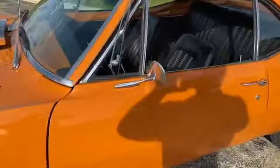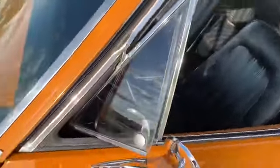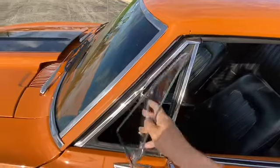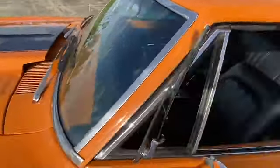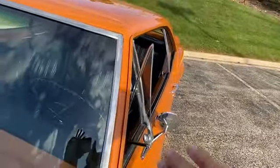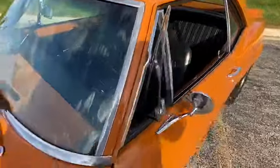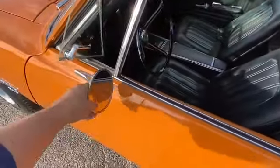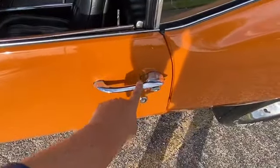This is the first generation, 1967 to 1969, but '67 is the only year with these vent windows. It's pretty cool because when you're inside the car, you pop them open. They also call them wing windows. When the wind comes in, it goes right through here, right in the cockpit. It feels really good. This car actually has the side mirror. Well, they all do, but not all.